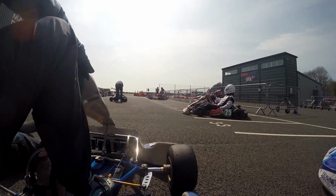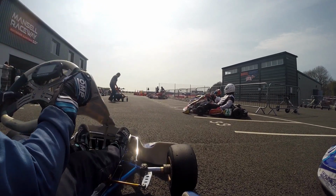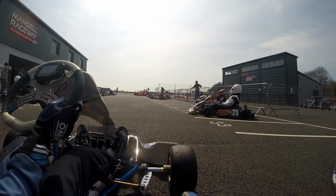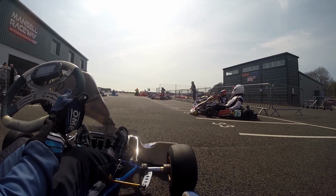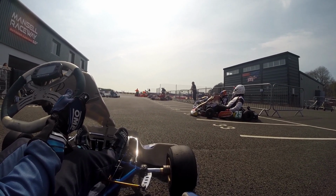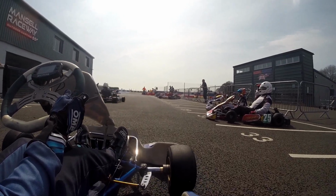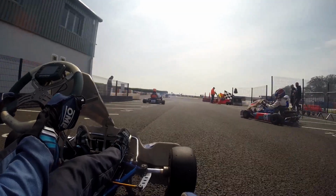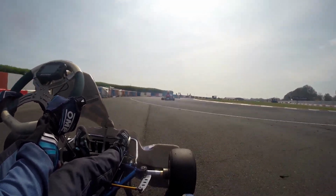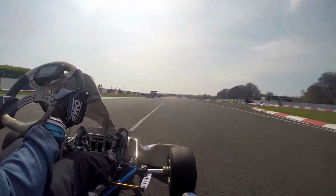As soon as I jumped in, I realised that I am a lot smaller than Peter, so reaching the pedals was straight away a bit of a difference. Obviously, I've driven this kart before, so I kind of have a little bit of experience driving it, but not a lot. And straight away, as soon as we started coming out of the pits then, I realised that this kart handles a lot differently compared to mine. As you can see, my kart is also going out there, Sam just ahead of me.